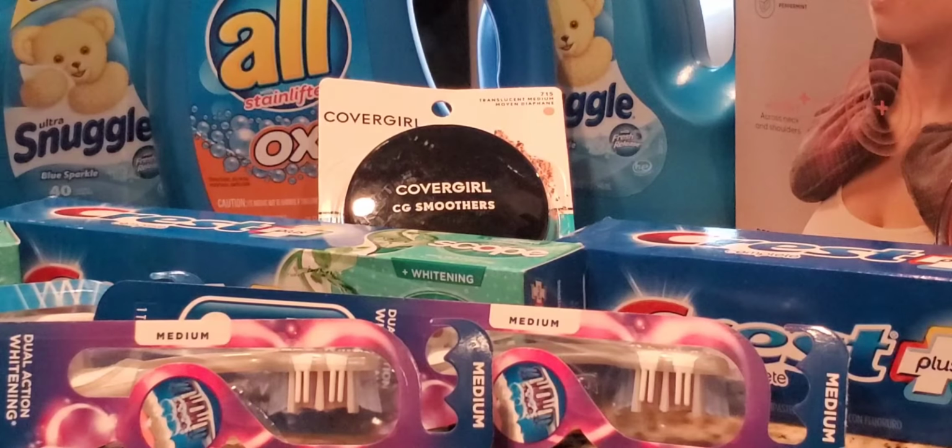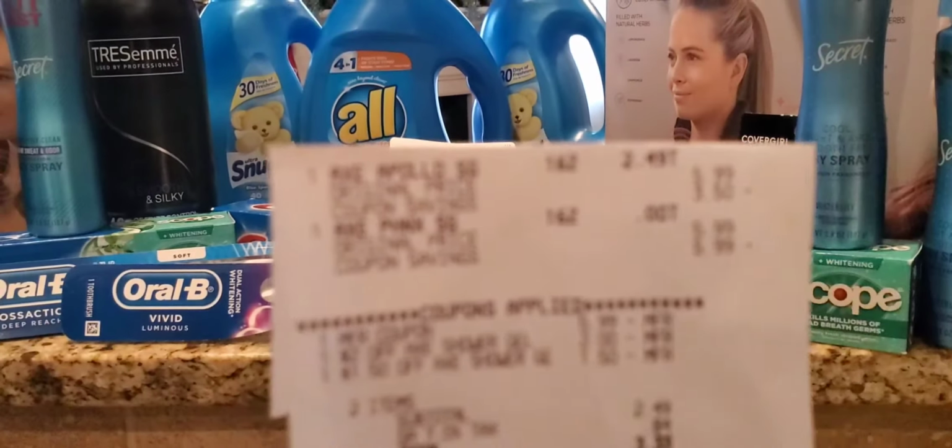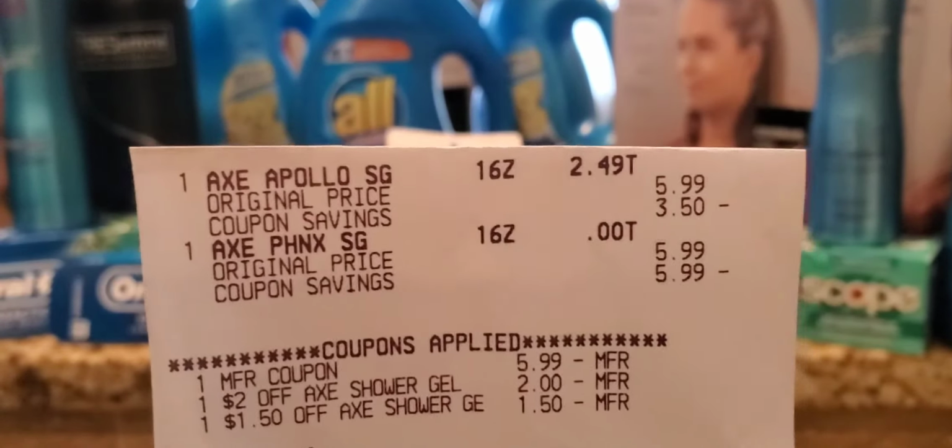The other thing up here is the Axe. I wasn't going to do the Axe, but I had some CRTs because I did another transaction with the other cards I have, and I used the BOGO Axe. But for this one, I didn't have the BOGO Axe coupon. So, come on, focus. Here, okay, here the Axe.